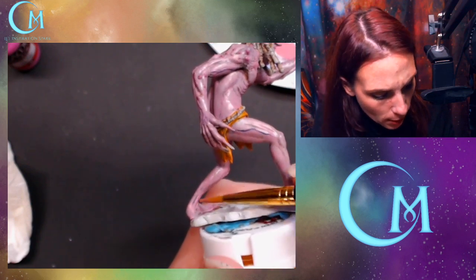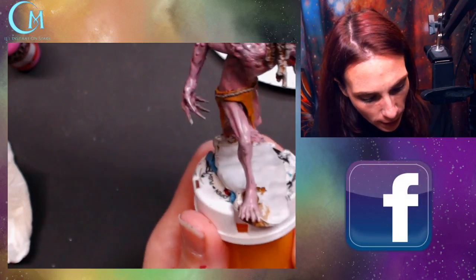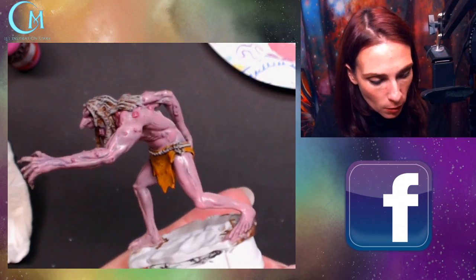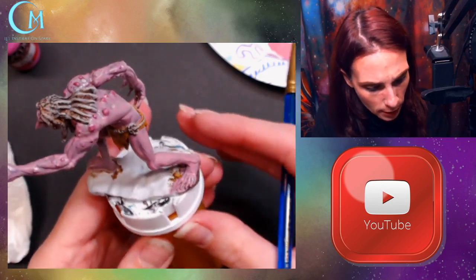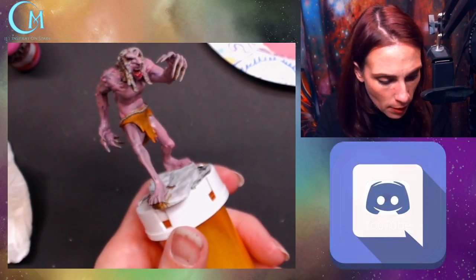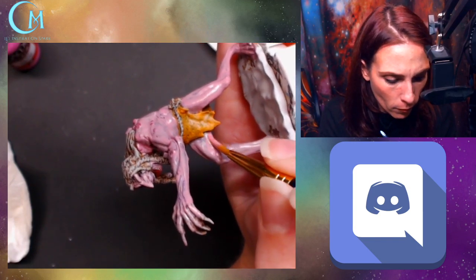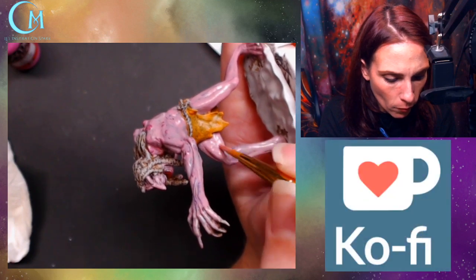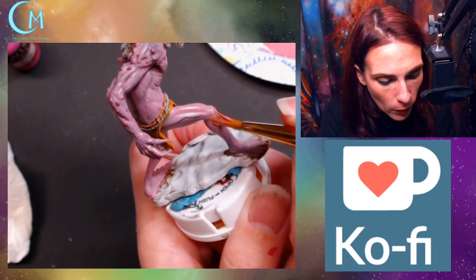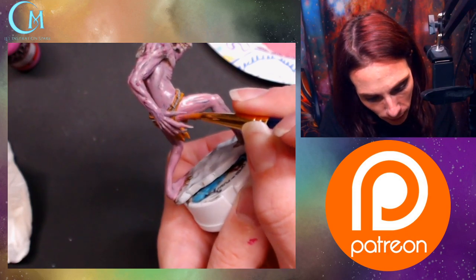Oh, these angles sometimes, I tell you. If anything, I think the wash on his skin is going to be the Reikland flesh tone because that has a very pink tone to it. I don't want to lose the pink too much. But I do like the way that looks a lot better now. So that's moving along. Yeah, this is going to be fun. Our rockin' troll with his pink flesh.